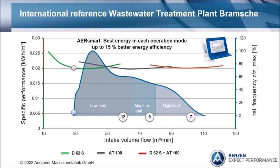Now please imagine the aeration system has a low oxygen demand. AERSmart checks all installed machines and then our delta hybrid starts, because this machine has the best performance data in this area. Exactly at the right moment, AERSmart switches to the turbo machines. In this area, the turbo can deliver the best performance data. And at this point, AERSmart decides to go into combined operation with turbo and hybrid. So we can make sure we have the best performance data via the complete flow range. In this way, energy efficiency can be increased once again by 50%.